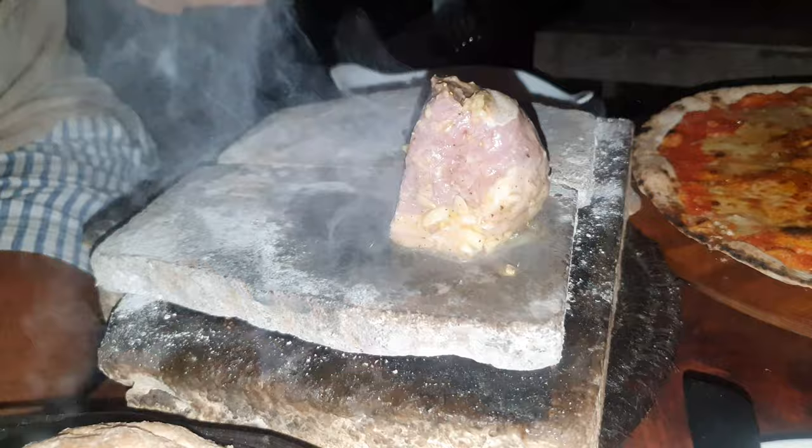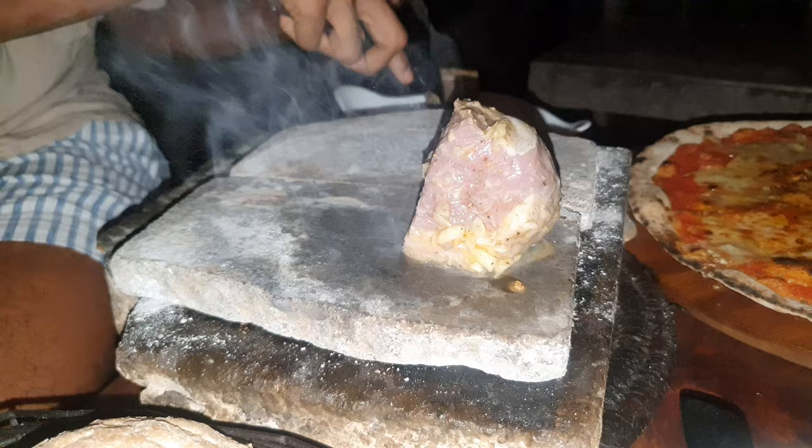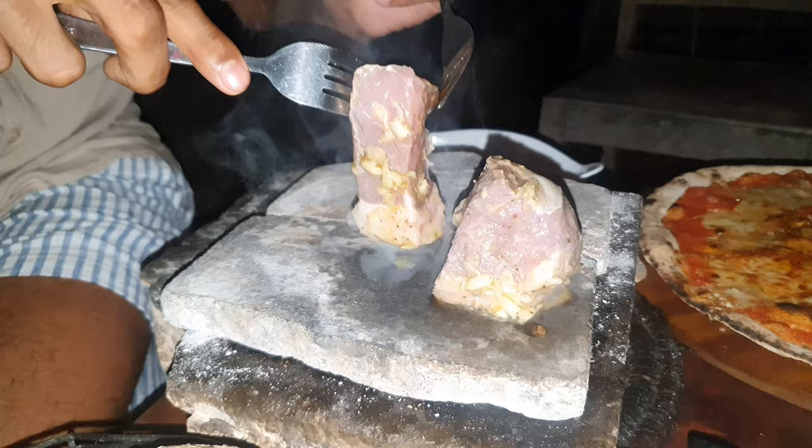Cooking the fat first, just to get a crispy golden brown fat. This is Master Chef now. Yeah. I'm taking notes, everyone. You've got to be very gentle with the meat. And you can stack it like this.